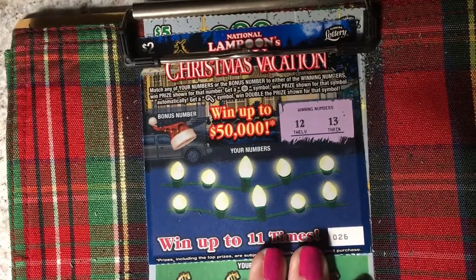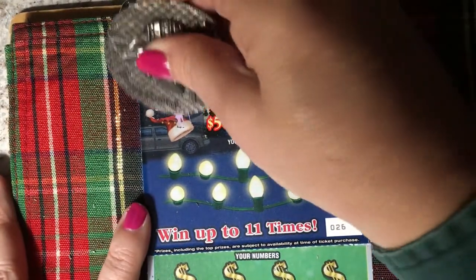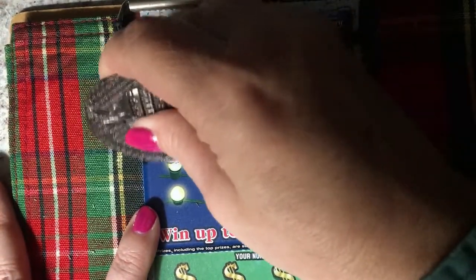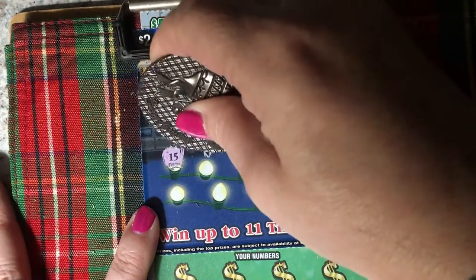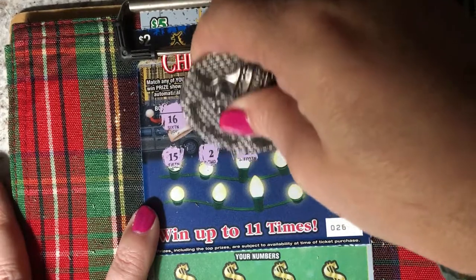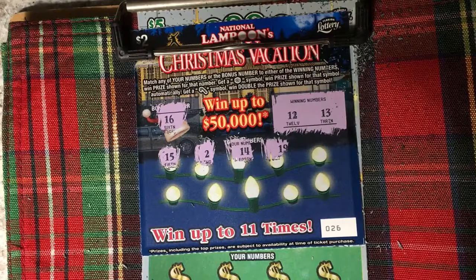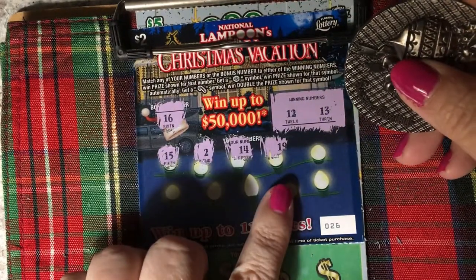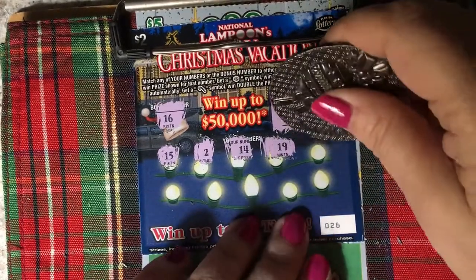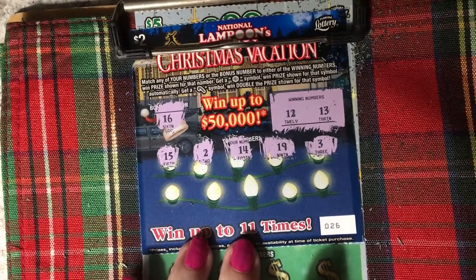Okay, 12 and 13, and this one is on ticket number 26. Let's see what the bonus is. The bonus is 16, that's a no. Then we have a 15, that's a no. A 2, that's no. 14. Okay, sorry about that, my phone did it again. I was scratching 14 and it went off. So the next one was 19. We don't have that one. Next one is 3. We don't have that.